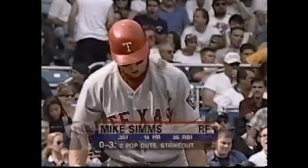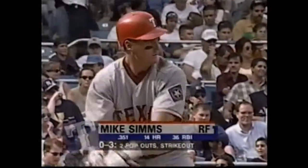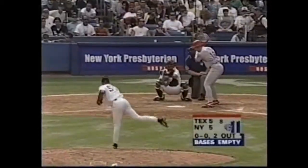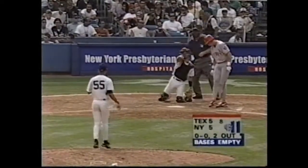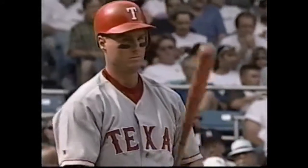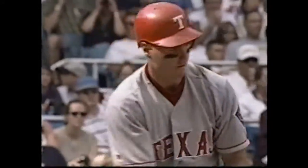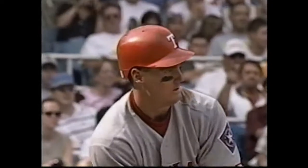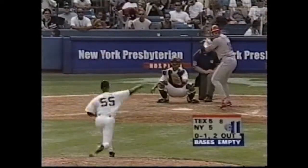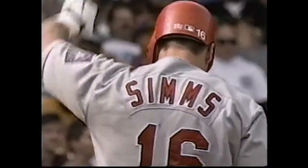And Mike Sims, who is also 0 for 3 in this game. He had 4 RBIs for Texas in that rout yesterday against New York. And hit the longest home run in 1998 here at the stadium in left center field. Strike 1 to Mike Sims. Mendoza has faced 6 batters, and 5 of the 6 have hit it on the ground.